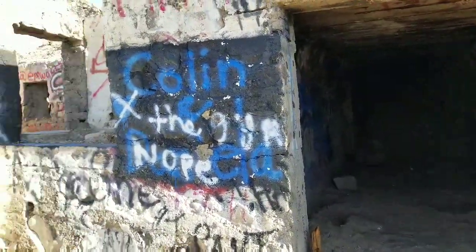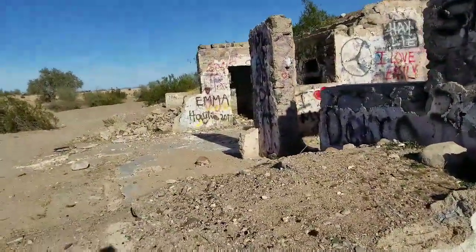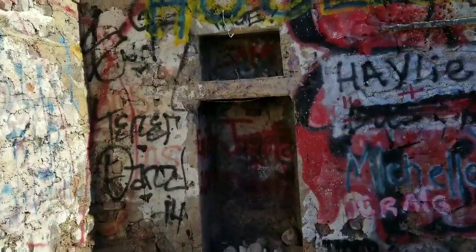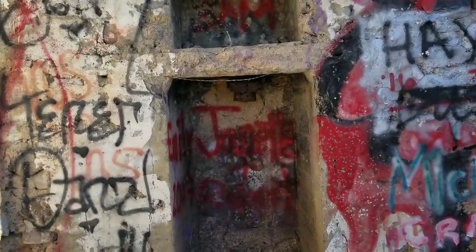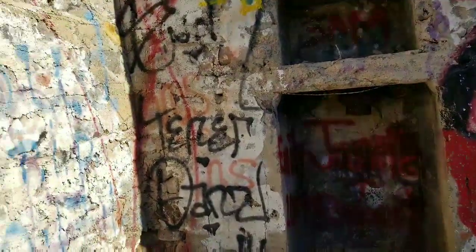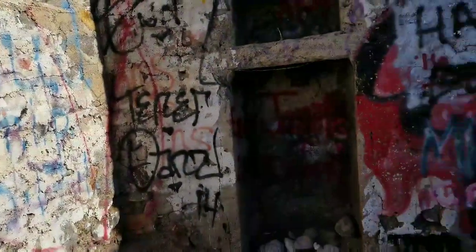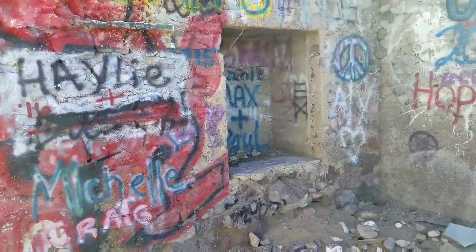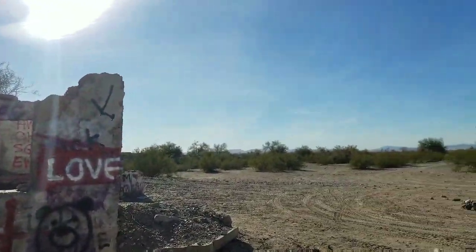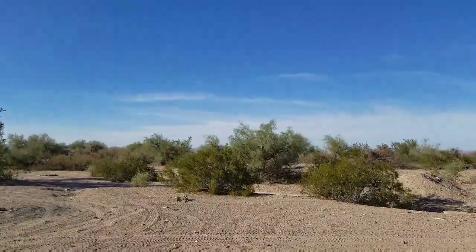There was a stove right here. Oh, that's the stove. Okay, so there's the stove part of it. The view, though, is very, very pretty, and the Colorado River is right there in front.